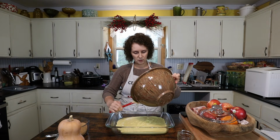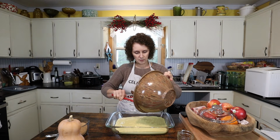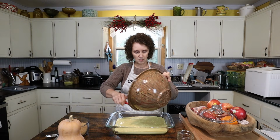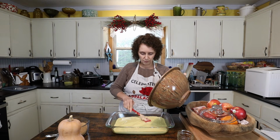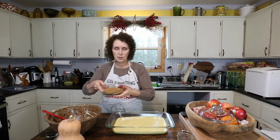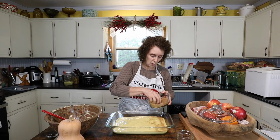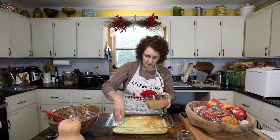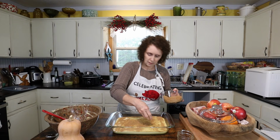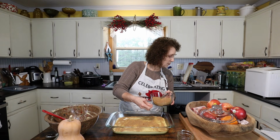So I'm just putting the batter in the dish here. It's got sour cream and vanilla, some other stuff. Get it in there. And eggs, of course. Then it's just as simple as sprinkling the cinnamon topping on the top of it, swirling it in a little bit, and then baking it. I've got my oven at 325, and it goes about 30 minutes, about 35 to 40 minutes.